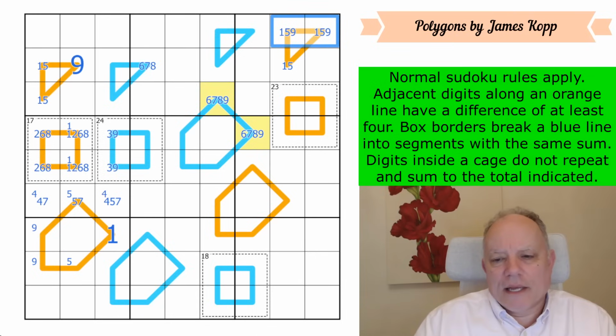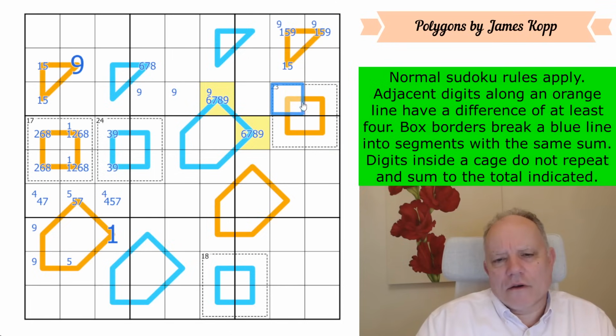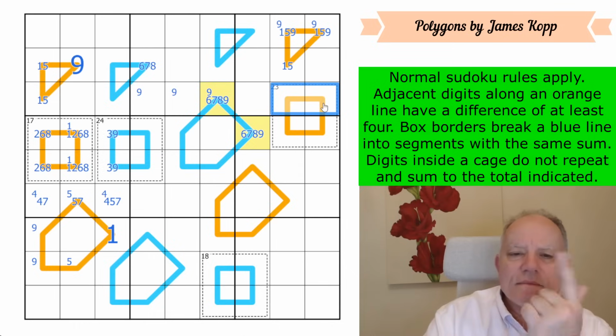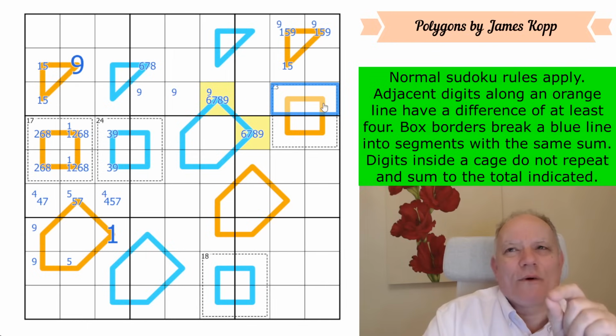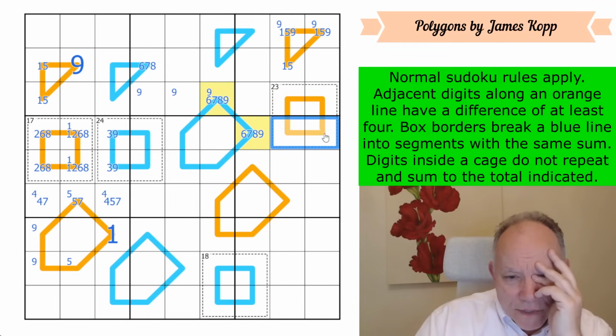There is a 9 up here, and there is a 9 in one of these cells. Is that doing anything for the 23 cage? I honestly don't think so. I mean, I suppose with 159 gone here, one of these digits is from the population 2, 3, 4, and one of them from 6, 7, 8 to maintain the difference necessary. So they add up to somewhere between 6 and 12. So these have to add up to at least 11.